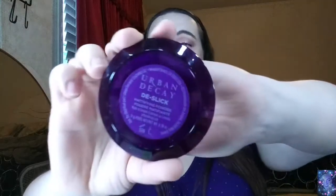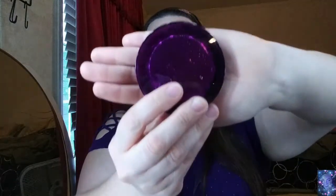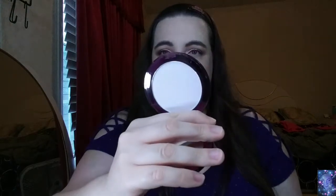When it comes to face powder, whether pressed or loose, now, this one, I did not see it at first on Sephora's website. I don't know, it might be discontinued, it might not, but it couldn't hurt to look. So I apologize if it is discontinued. It is the De-Slick Urban Decay Mattifying Powder, and it comes in this purple compact. Of course, it's transparent, it's pressed. This was really nice to travel with, because you don't have to worry about powder all over the place. I like this, and it's even good for little touch-ups sometimes. So if you're able to find it, it's a good selection.